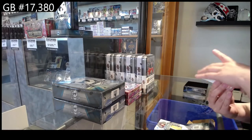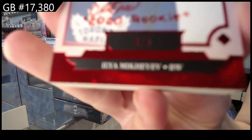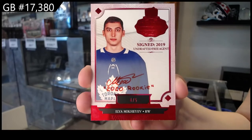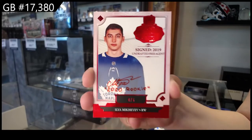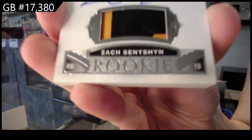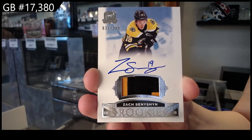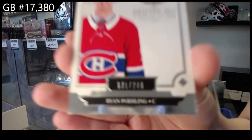We have a rookie class red auto number /5 of Ilya Mikheyev for Toronto. He was undrafted, eh? Didn't know that. Rookie class auto number /5 of Mikheyev. Rookie patch auto number /249 for Boston of Zach Senyshyn. And a rookie class number /249 for Montreal of Ryan Poehling.